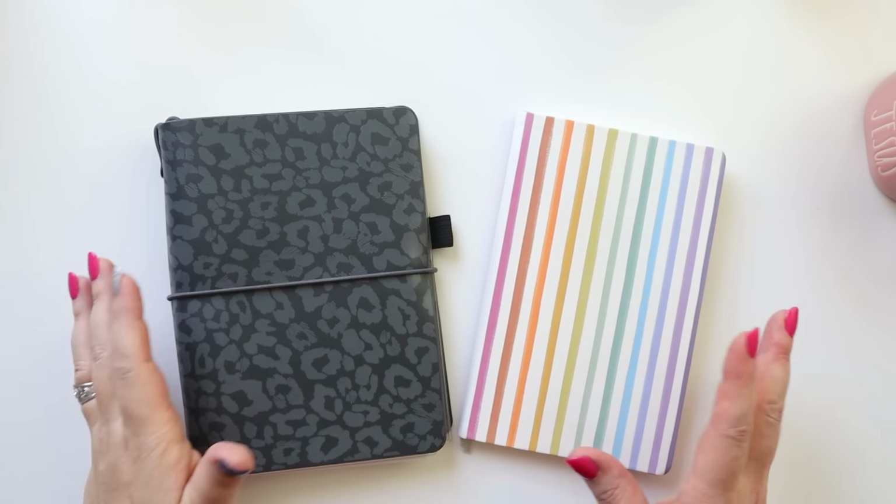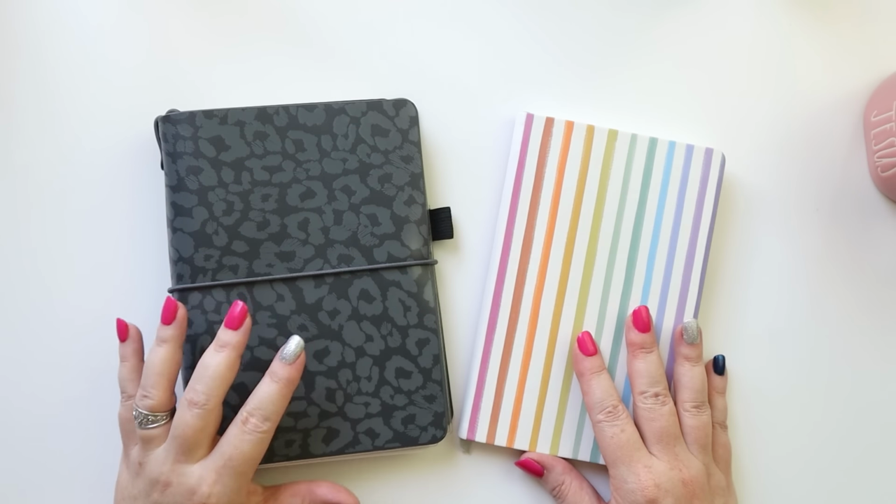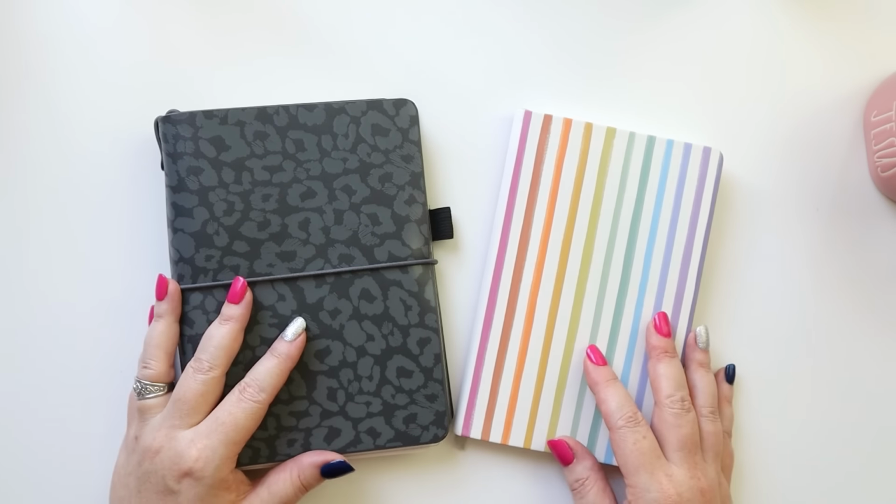All right, I've got 2 little Erin Condren tools here that I want to talk about because I haven't really talked about Erin Condren much this year.